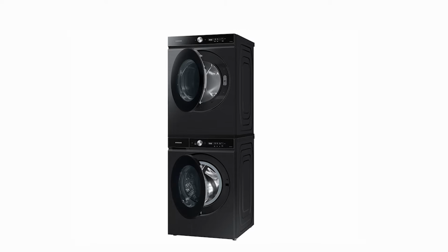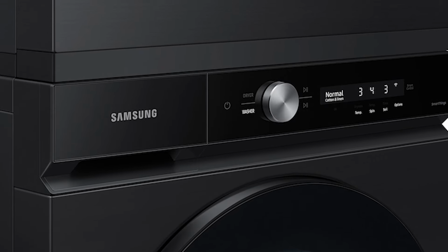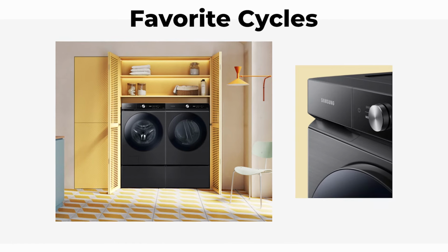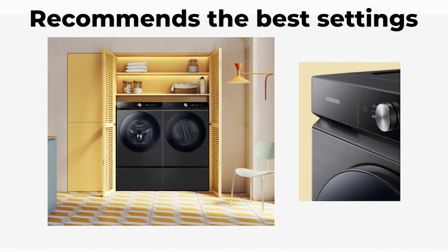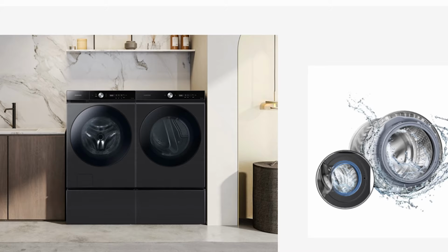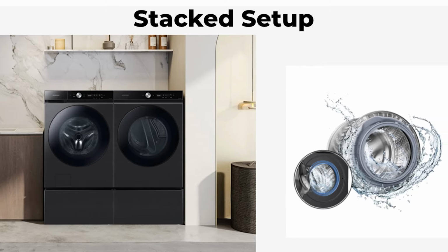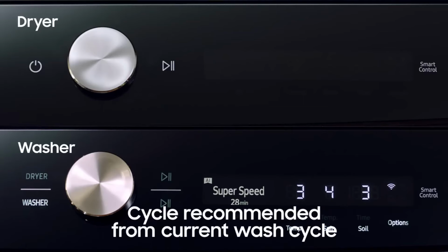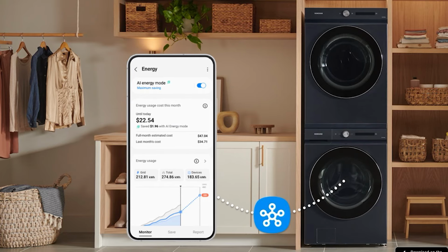Now that's efficiency. But what really sets this washer apart is the AI Smart Dial. It learns your favorite cycles and recommends the best settings, so no more second guessing. Plus, if you've got a stacked setup, you can control both the washer and dryer from one panel. No more awkward reaching.